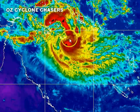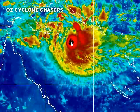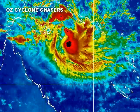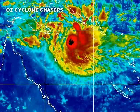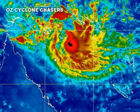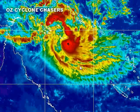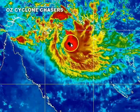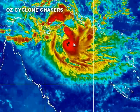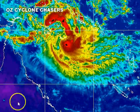So the system has some really good inflow of moisture, and given the fact that over the next 48 to 72 hours we're going to see a decrease in wind shear, we should see this system intensify quite rapidly. Maybe not in the next day or two, because in the next day or two there's a bit of a trough that's going to come through the Coral Sea from the south and will increase wind shear. But after the next day or two, as we head to early to mid next week, we should see the system intensify, or I won't say will, this is the Coral Sea, remember anything can happen. We should see the system intensify as we head into the middle part of next week.